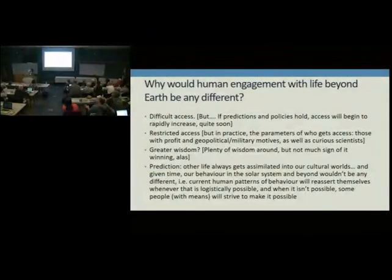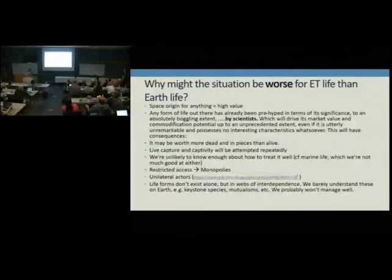Would we have some greater wisdom? I don't know. There's lots of wisdom around. There's not a lot of sign of it winning all the time. My prediction: life always gets assimilated into our cultural worlds. And given time, I don't think our behavior in the solar system and beyond would be any different. I think current patterns of human behavior will reassert themselves whenever that's logically possible. And when that isn't possible, I think some people will strive to make it possible.